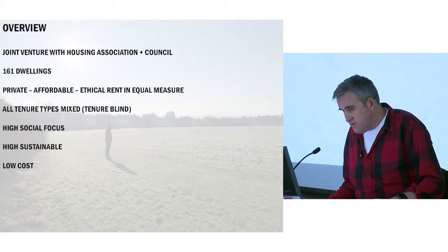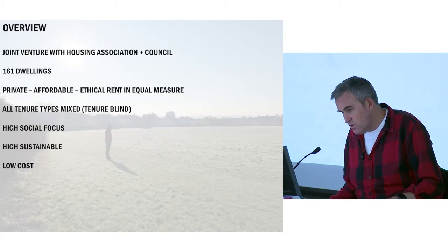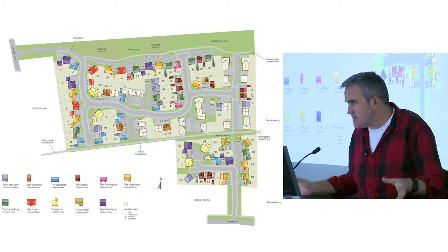Very highly sustainable. Another key part of this is that they should be mixed up, so tenure blind. So no separation between affordable, private, and rent. All one happy mix. So to put it into context, this is kind of what's being built all over Bristol in terms of the outer suburbs.